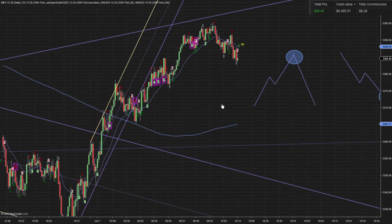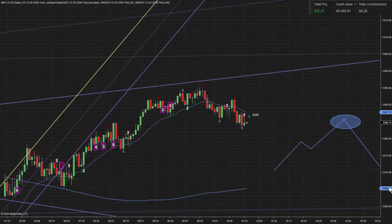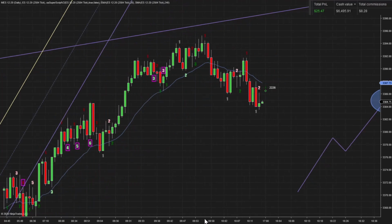I have 3 indicators on my screen. I have the 20 EMA, which is this solid blue line. I have the dotted dashed line, which is the 240 SMA. And then I have all these numbers you can see here. This is a custom script I made that counts legs and marks traps and also tells you what kind of leg it is, plus the upcoming leg that's coming up.